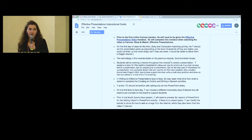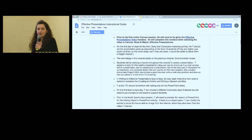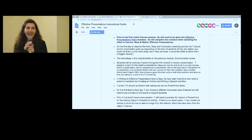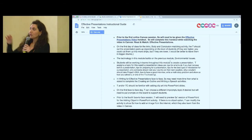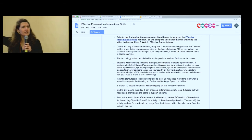The first item. What is unique about the first item? They need a handout prior to the first online Canvas session, which means at the end of the week before, whatever is your last class before they're leaving for the weekend, you need to print out and give them this handout. Now, that's unusual. That doesn't happen a lot.